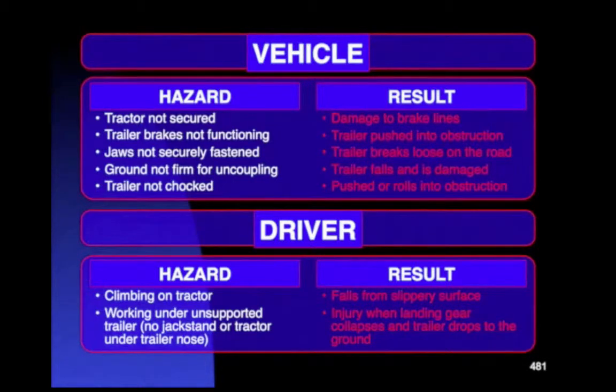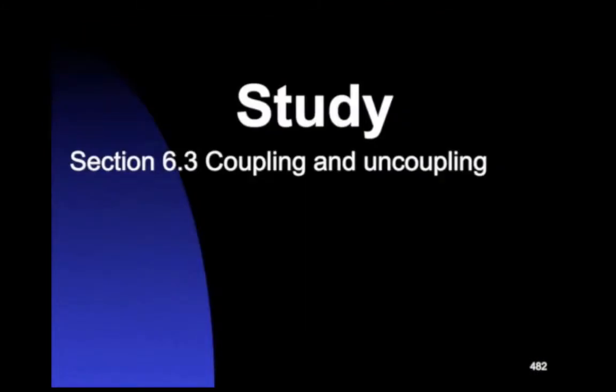Driver hazard, climbing onto the tractor. The result, falls from slippery surface. Working under unsupported trailers, no jack stands or tractor under the trailer. Injury when landing gear collapses and trailer drops to the ground. Study section 6.3, coupling and uncoupling.